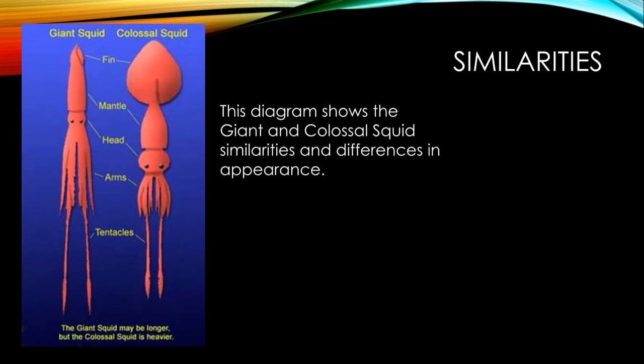So here's a slide showing a diagram comparing the giant squid and the colossal squid. As you can see, they both have a fin, mantle, head, arms, and tentacles. But they also differ in size. The colossal squid has a bigger fin compared to the giant squid. The colossal squid is a lot shorter and stockier compared to the long and lanky giant squid, and its arms and tentacles are a lot shorter.